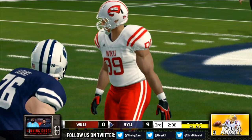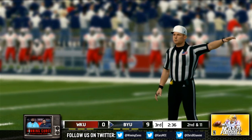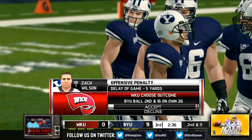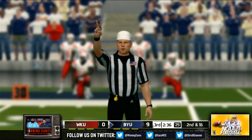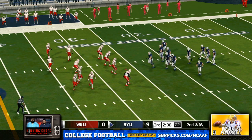They just didn't get the snap off in time. Here's the call. Delay of game, offense. Little stumbles like these can kill your offensive progress. Second down and a ways to go because of the penalty.